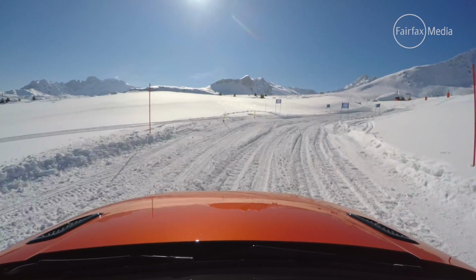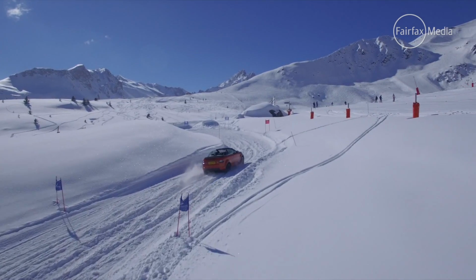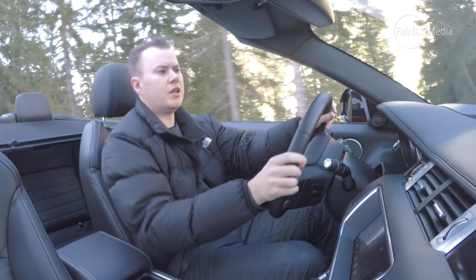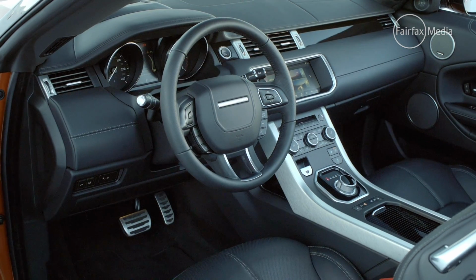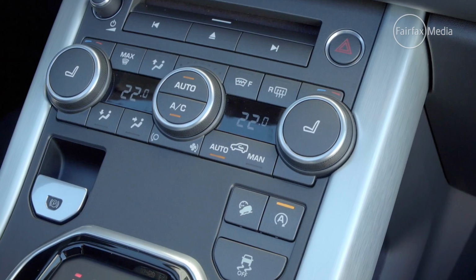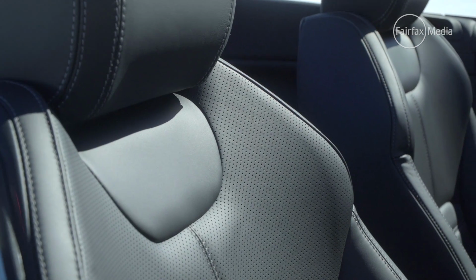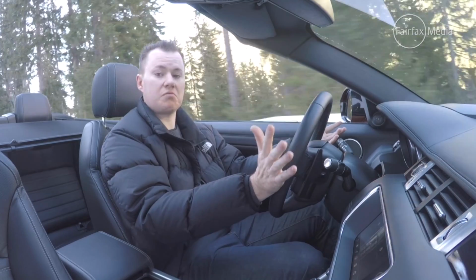At the end of the day though, the overwhelming characteristic of this car is how good it is as a convertible. You've got to put aside the fact that it is an SUV and think about it against its soft top rivals, the ones from BMW and Mercedes. Just like them, it's loaded with luxury. You can take the roof off and have some open air motoring. You put the roof up and it feels like a pretty sophisticated luxury car. It just does everything you expect a convertible to do.